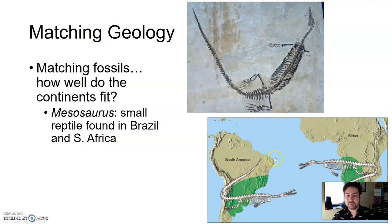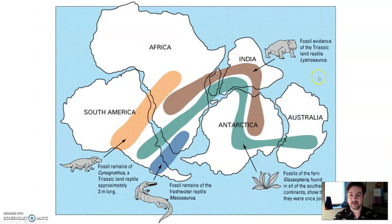Mesosaurus, another fossil. There's a number of fossils you can look at. Lystrosaurus, Sinognathus. So there's a number of different fossils that on their own, it's weird to find them on different continents, but if we recreate and mush these continents together, it makes much more sense because we can see the patterns to these fossils.